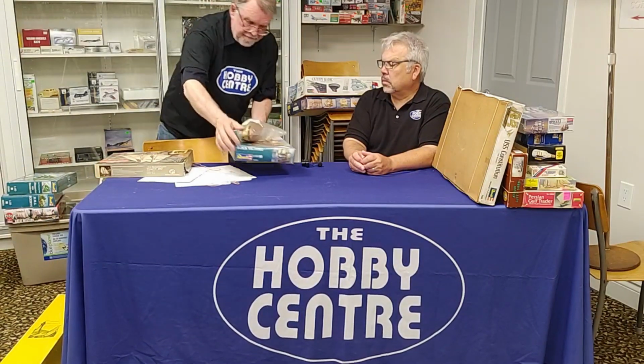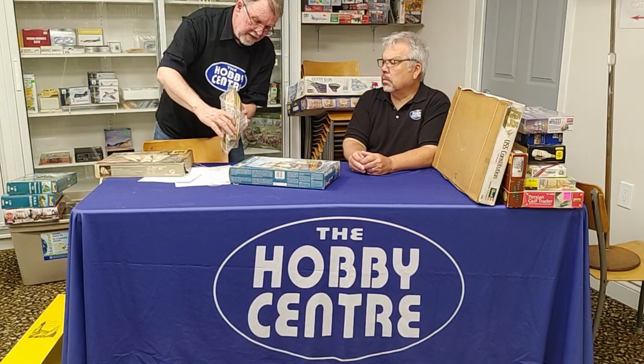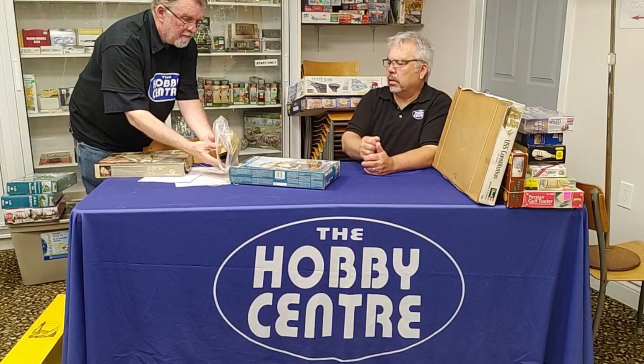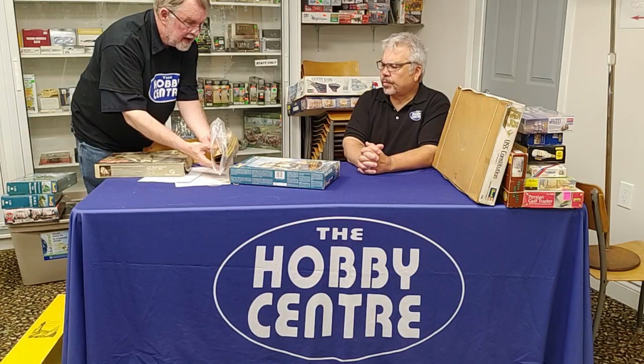Some examples of medium-sized kits. For instance, here's the old Revell Victory. This is the assembled hull. It may not be too visible there. Okay, not too bad. So again, from sprint to stern, about a foot. Roughly 10 to 14 inches, depending on how you want to finish it.